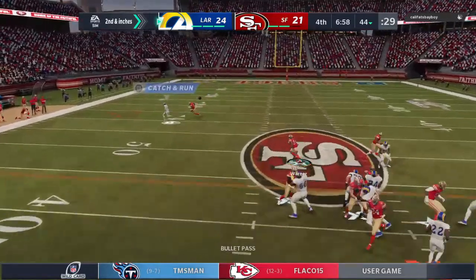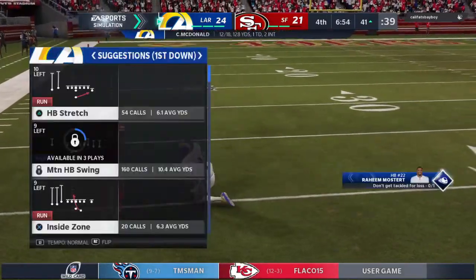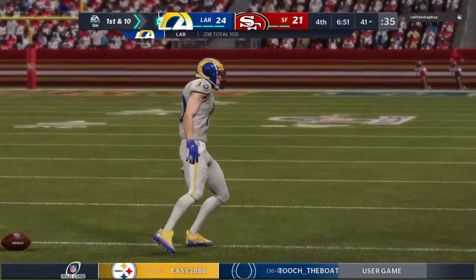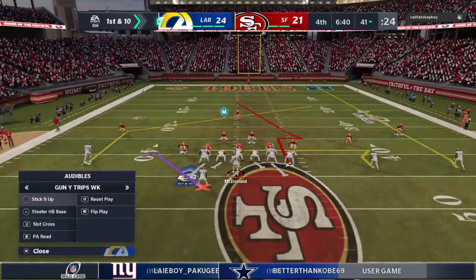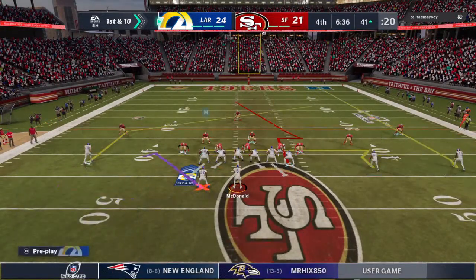To throw on 2nd down. McDonald. Oh, a scrap for the football, and he's going to come down with it. 15 yards on the play, first down. These guys are running offense like you drive. The pedal is down, stomped down. How about that? Back-to-back completions. They are rolling. So much for being conservative and running that football.